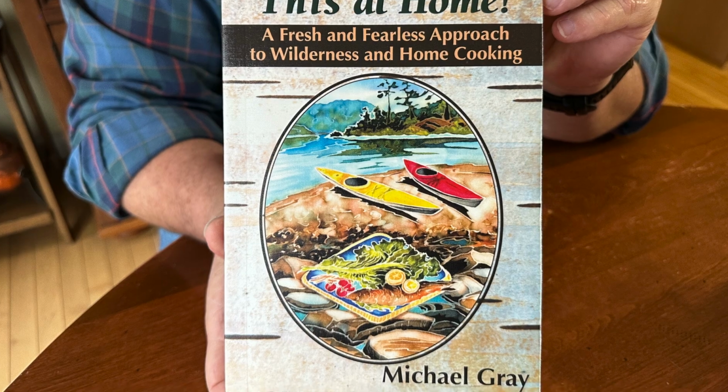And what I really like about the recipes in this book is that he takes the time to break down those things that can be done at home before you leave and the things that must be done at camp. And he lists ingredients, whether you're cooking for 2, 4, 6, or 12 people. So you don't have to try to do the math. It's all right here in the book for you.